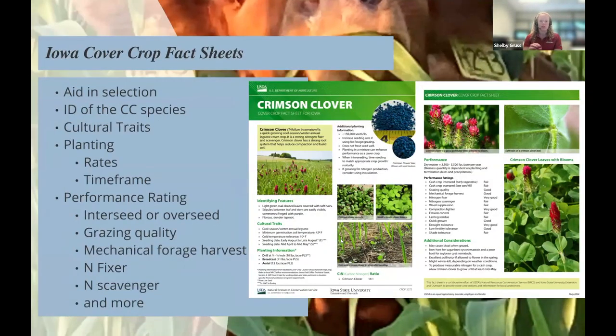Just real quick, these are some resources to look at to see what kind of opportunity there is, to see what cover crops fit for you. This is the Iowa cover crop fact sheets. They're online, and they can help aid in selection. You can have an idea of their cultural traits, what kind of planting times you need, and what kind of biomass you may be expecting. There are performance ratings for interseeding or overseeding, mechanical forage, grazing quality, and a lot of different other benefits.